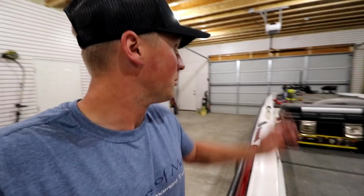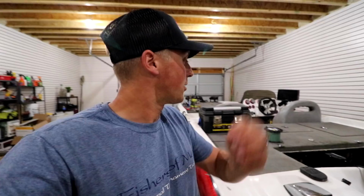I have one lithium running all my electronics, my Hydrowave, my graphs, my Live Scope, my Power-Poles, you name it. And then a 36 volt trolling motor. So right now, three lithiums are running the trolling motor. I have the Garmin Force trolling motor ordered. I don't know if I said that earlier in the video, but we're going to be putting it on 24 volt. It has a switch, you can do 24 or 36 volt.